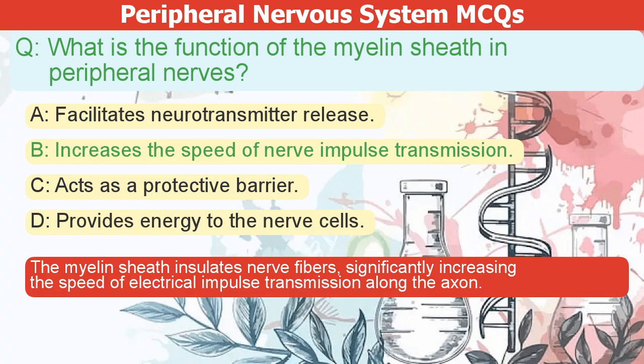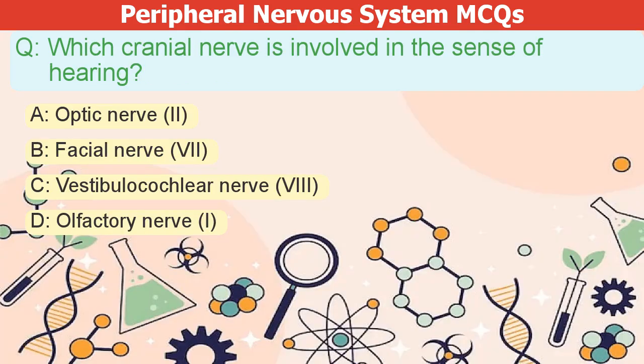The correct answer is B. The myelin sheath insulates nerve fibers, significantly increasing the speed of electrical impulse transmission along the axon. Which cranial nerve is involved in the sense of hearing?